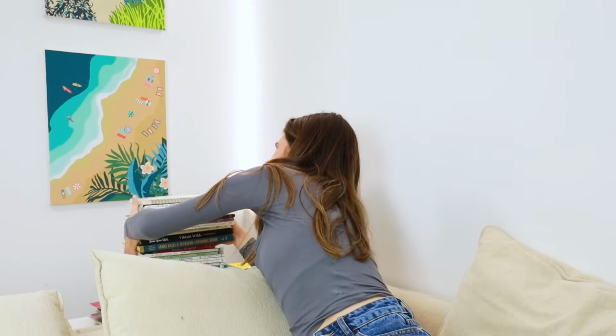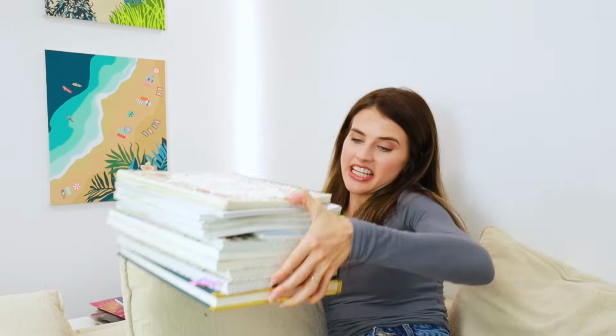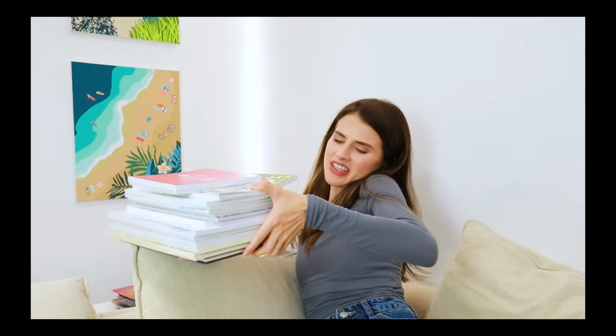Actually, let's place these books next to me. And then I can put them behind me once I flip through them. Oh, these are heavy. Okay, now we can start.